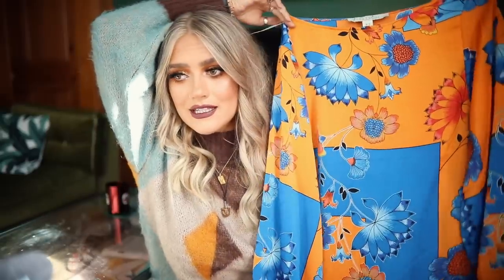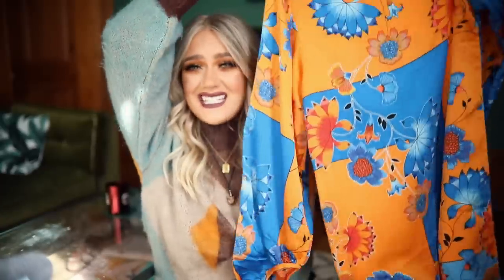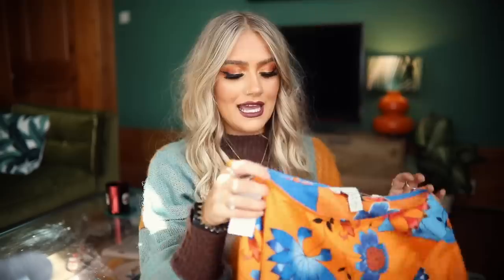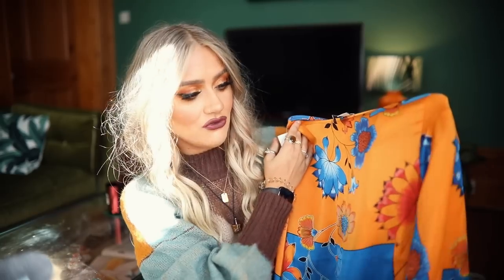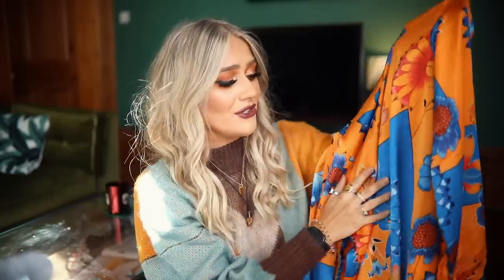This next item is definitely in my top three favorite things from this haul, from Licorice. And it is this stunning shift dress. Look at those colors. Can you see that? It's a really basic, quite a classic shape, just a shift dress with long gathered sleeves, and it's a really, really light, thin material. But the thing that did just really sell it to me is the colorway. This gorgeous orange and blue, it's absolutely stunning.